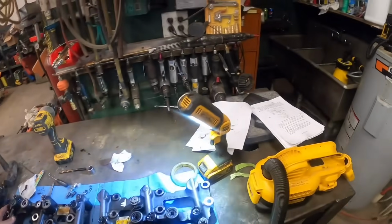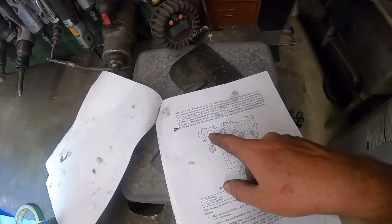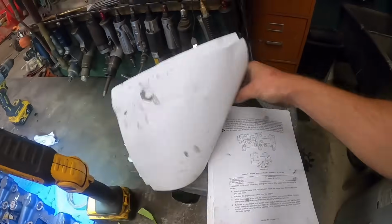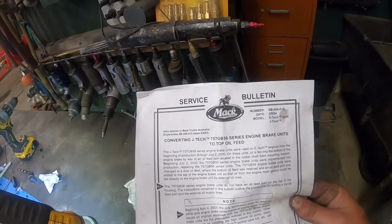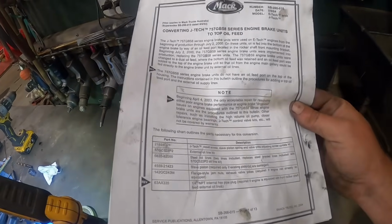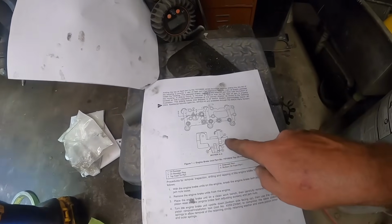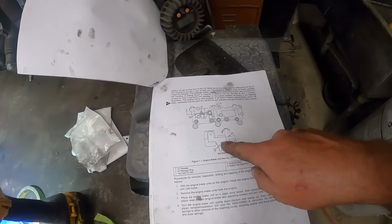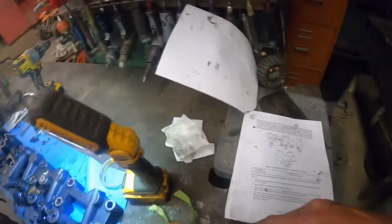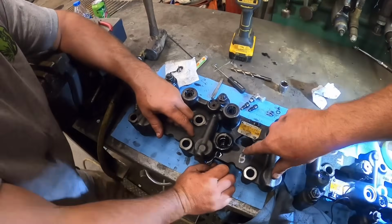They got this fancy jig, which is what's supposed to be right here. First off, if you guys are doing this, don't follow what I say. Go online, look up this service bulletin. It's got all the part numbers, all the stuff you need in it. So they got this fancy jig. This is the oil line we're trying to hit right here, 25/64. This is that bottom plug right there. So basically, we need to drill a hole right there.